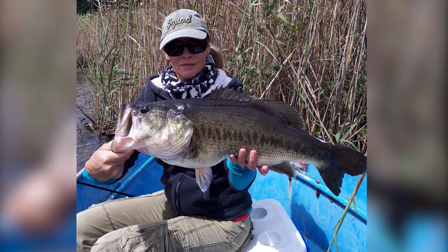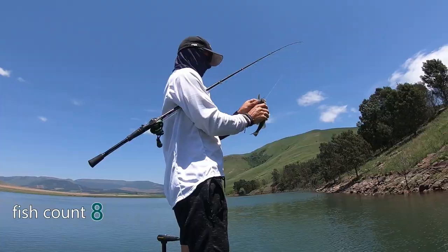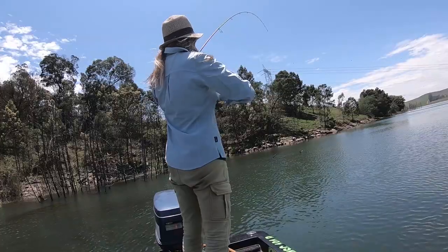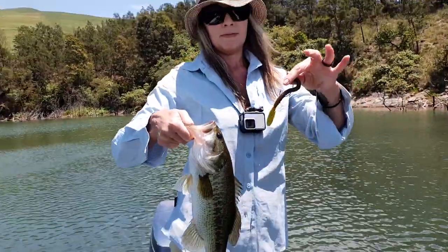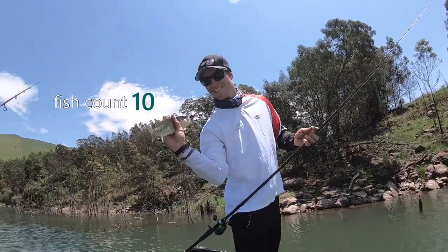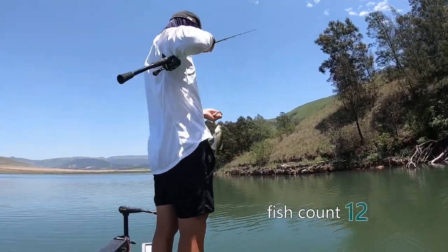As it turns out, it wasn't her PB after all. That honor still remains with this fish caught at Beacon Flay a couple of years ago. It was a close second though. From here we drifted all along the bank, catching some more nice males along the way. Every now and then, Tiaan would supply some handy tips.